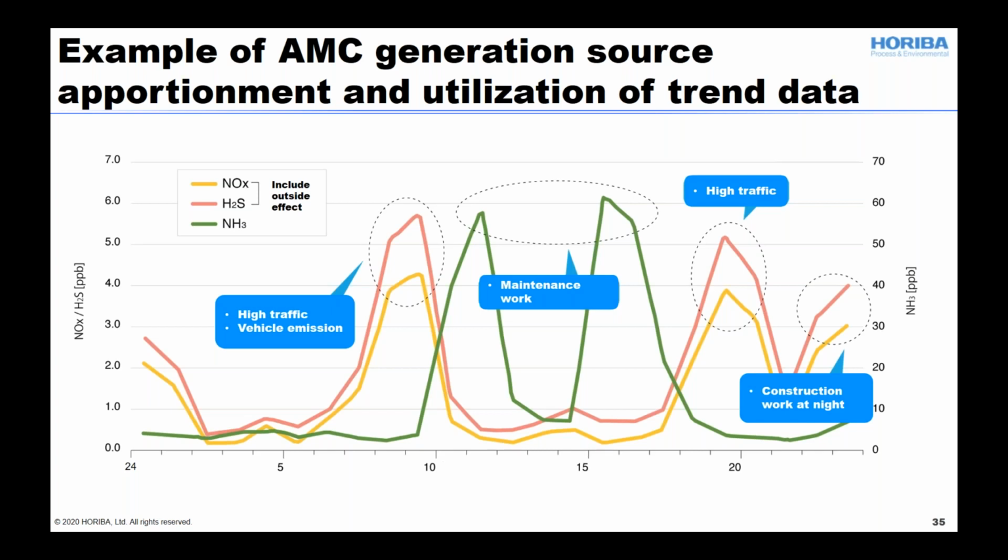And if you think of possible contamination generation events outside the factory, they seem to agree with rush hour, where more traffic of vehicles is expected. And if you have the trend data for another day, and if it is also showing similar content, it will further support you to define the contamination source. And based on the earlier mentioned theory, you can start a further investigation of the AMC source apportionment. In such way, the trend data in high time resolution by continuous monitoring will support a proper stable control of the clean room air quality.